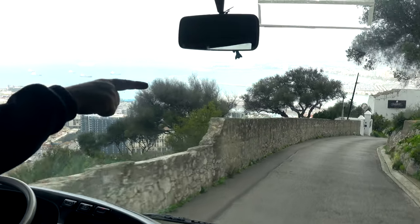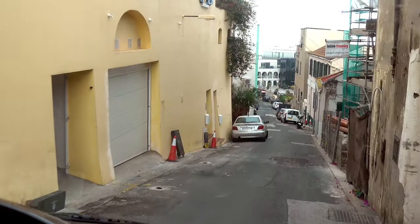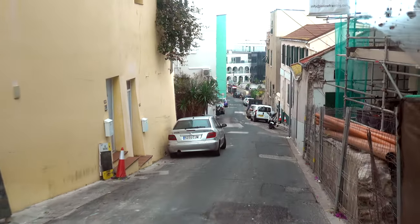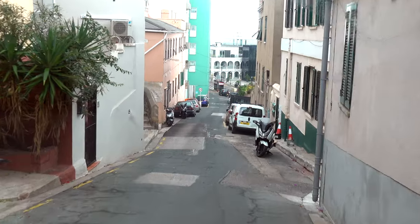Inside the rock. Now, what happens with all the debris, when you do tunnels, you get out all the rock. That's what they used to make the road. It used to be a two-way road, not so many years ago, passing up and down. Now they've made a small road, but still it's the same.